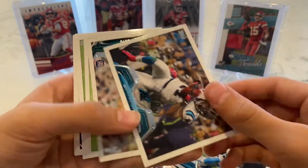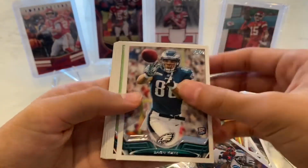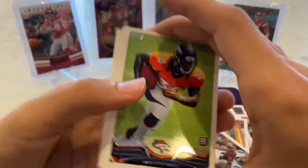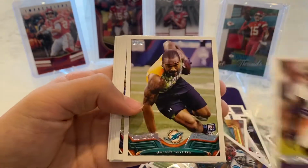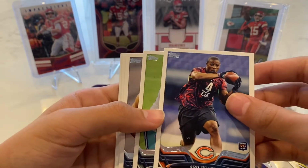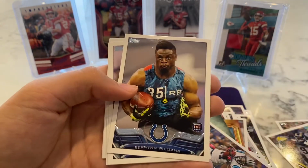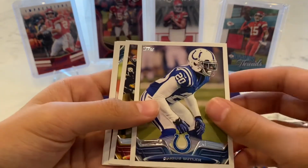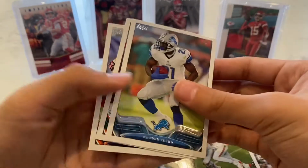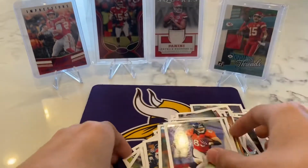Steve Smith. Brandon LaFell. Here is one of our rookies. Zach Ertz, pretty good. Giovani Bernard. Montee Ball. Arthur Brown. Lamar Taylor. Jamie Collins, I've heard of him. John Boyett. Gavin Escobar. Williams. And then Butler. Bo. Reggie Bush. Brian. And Welker.